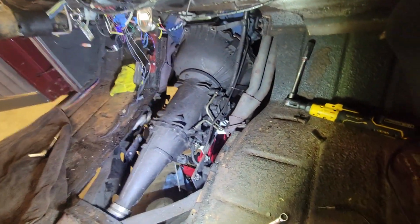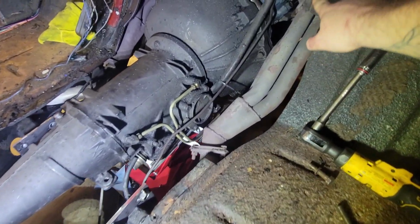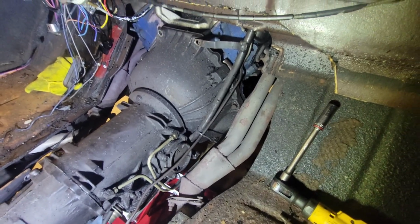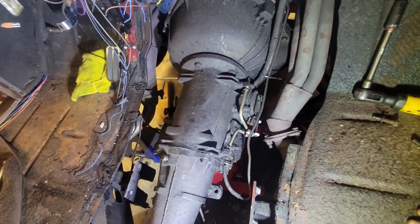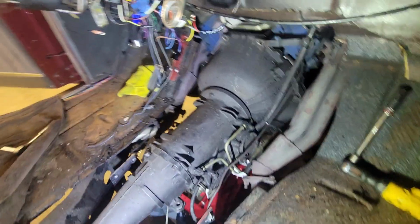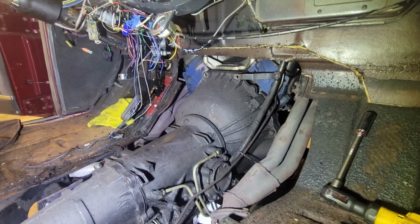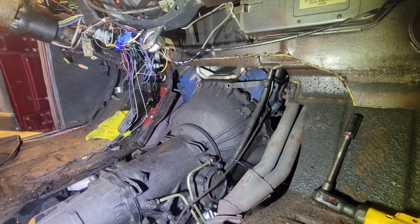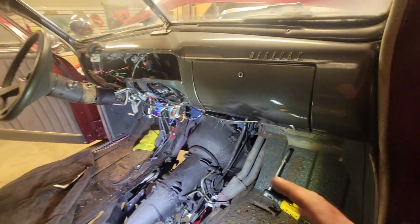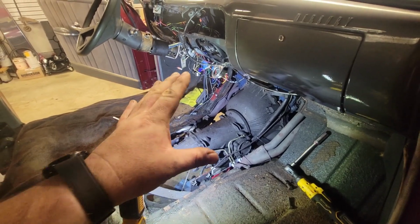You can see they did some hacking here. This used to go right there and came down this way. I'd hate to think they cut the floorboards out for the headers, but I wouldn't put it past them. They did a little bit of hacking on the firewall. I don't know why. That's where we're at right now, because they do make a piece for this exact car to put a C4, C6, whatever in it, and it bolts right in.